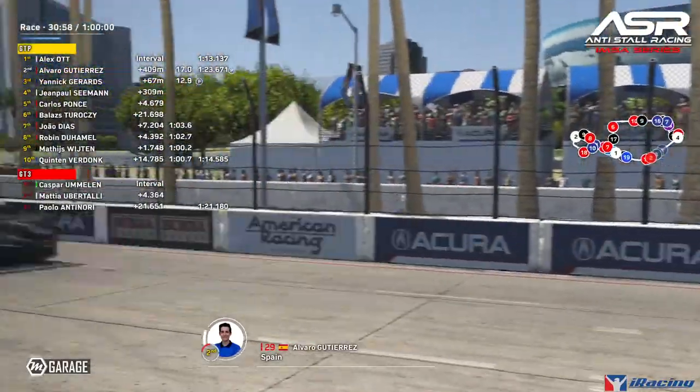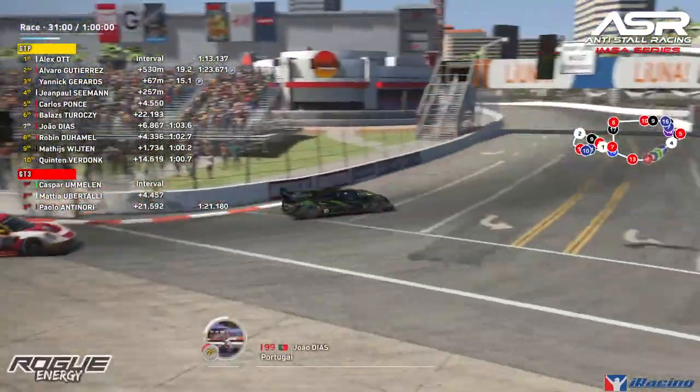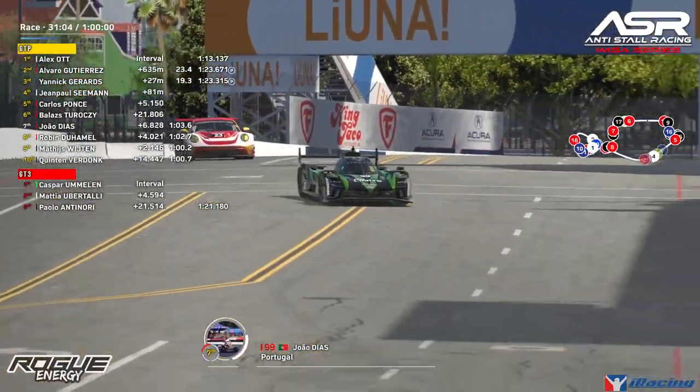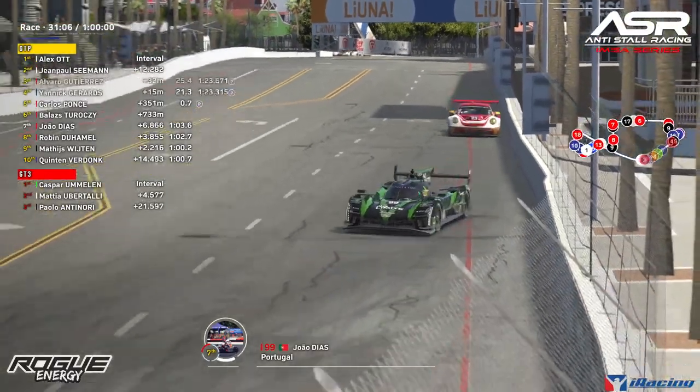So Alex has stayed out. So Alex has gone another lap. So that's interesting. From Alex's pace in qualifying, he was quick. Or at the beginning of qualifying, he was quick.